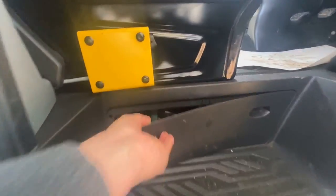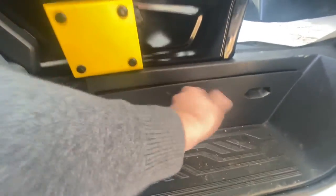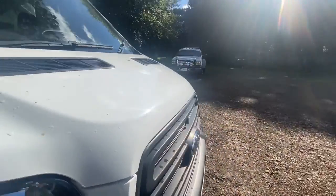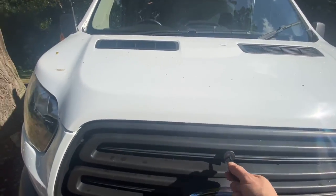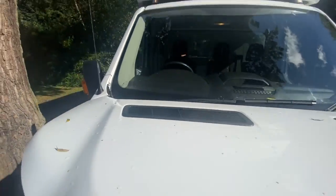Toolkit and everything's in there, obviously. I'm not going to go into there, but that's all intact, which is good. So there's nothing for you to look for. You do need the key to open the bonnet. Very easy. Put the key in, turn it left, turn it right, and lift the bonnet.